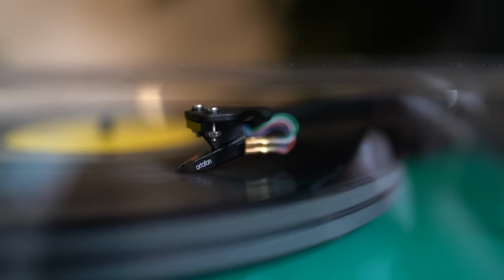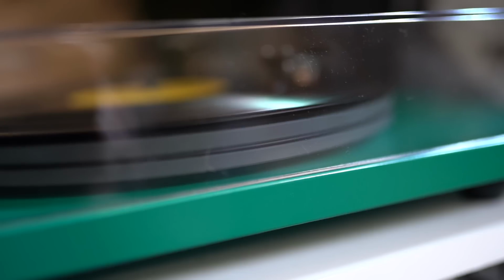The U Turn new Plus turntable. I think it's just called the Plus. They should have called it the Orbit Pro Plus. Orbit Plus Pro Plus. Food for thought, U Turn. Anyway, it comes with an acrylic platter. I love acrylic platters because not only do they supposedly sound better, but they also look way cooler.